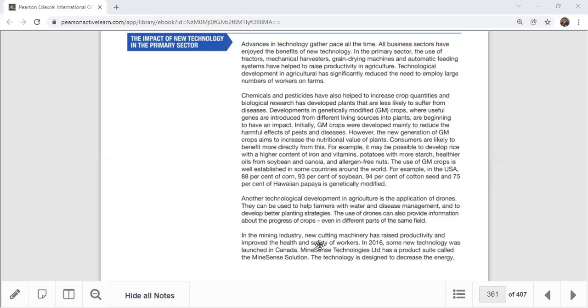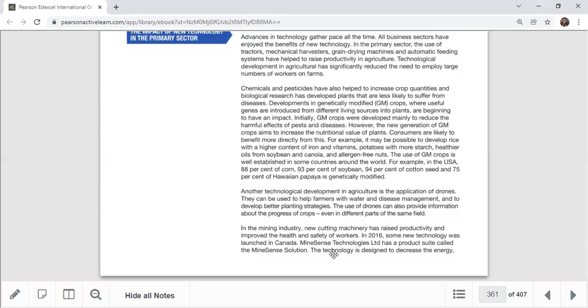And finally, the mining industry. You can see that cutting machinery has raised productivity and improved the health and safety of workers. In 2016, a new technology was launched in Canada. MindSense Technology Limited has produced a suit called the MindSense solution. The technology is designed to decrease the energy used.